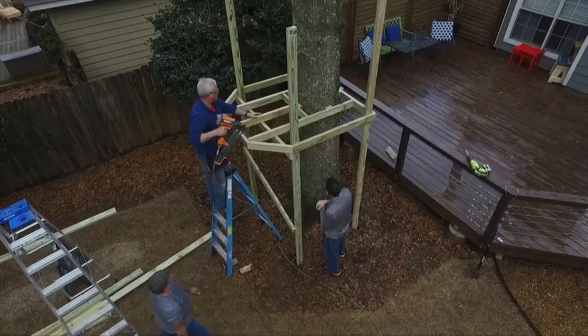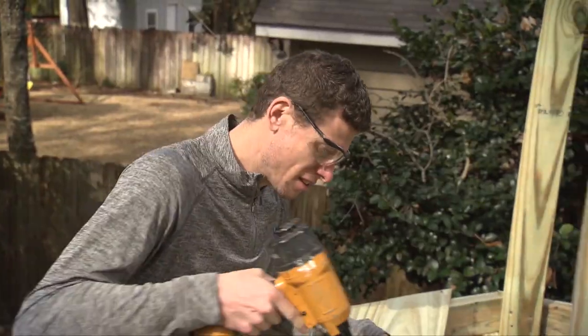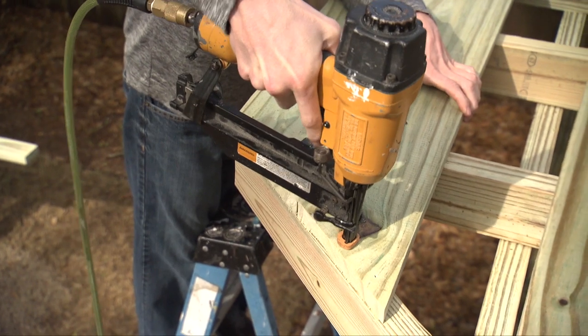Once we fill in the floor joists for the tree fort, we can begin installing the floorboard so Travis can try his hand with the nail gun. I'm kind of a big deal. Yep. 16 and a quarter.